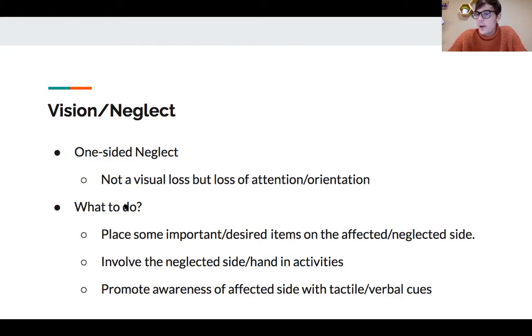So what can you do to help somebody who has neglect? Well, place some important or desired items on the affected or neglected side. When I say this, I only mean place some luxury items on the left side, not all of them. But keep important items for health and safety on the right side, or whatever side is strong for them, so that they can access them and see them. Keep something like a phone, a remote, cards, or a drink, anything of interest or desire, on the left side or the affected side so that they have to attend to it. It might take practice and it might take you cueing them, but having something that they always have to look to that left side to grab is a good way to rework and remember to attend to that left side.